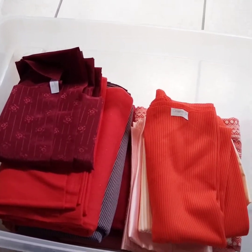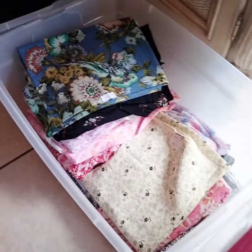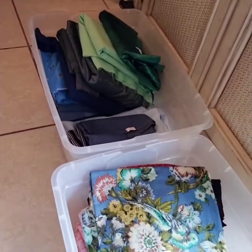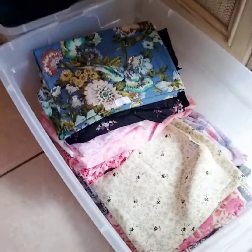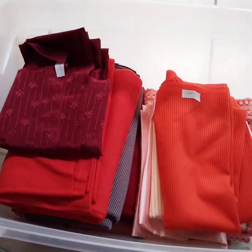This is an Etsy shop update, vintage fabric supplies that are going to be going into the shop, and I wanted to share this with you. These are just a few of what will be listed. So we have solids and green and blue, and we have florals and all colors of the rainbow, and there's red and orange as well. And this is just the beginning.